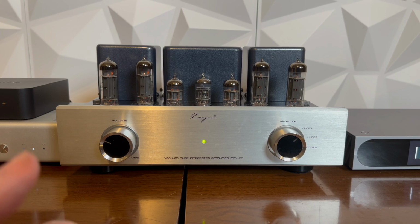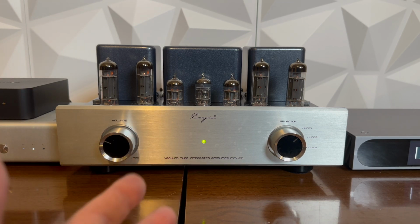depending on what website you're on, is between 8 and 10 watts of power. So you have to have pretty high sensitivity speakers. Zoo Omens are high sensitivity again. The impedance just made it not work. So I was going to give up and sell it.